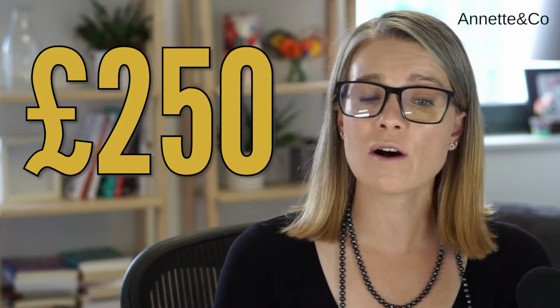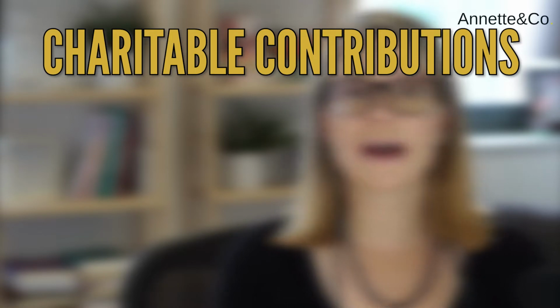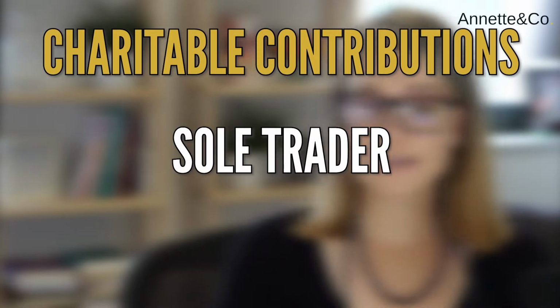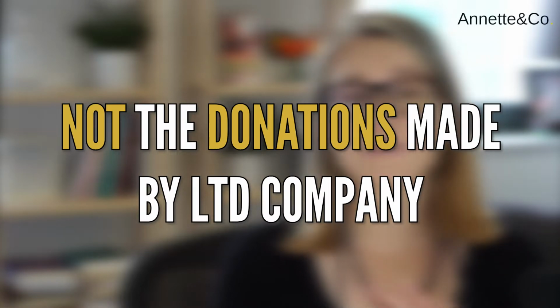The tax relief means that, for example, let's say you donated £1,000 last year, and let's say that you are a higher rate taxpayer. In that situation, you can claim back £250 of that donation on your self-assessment tax return. Charitable tax relief also applies to sole traders and partnerships, but not to donations made on behalf of a limited company.